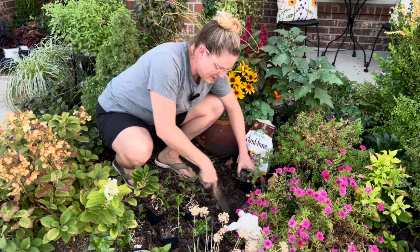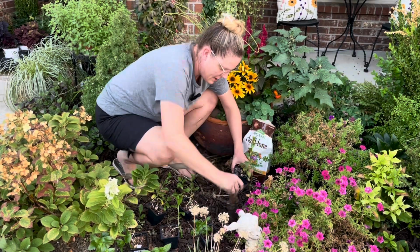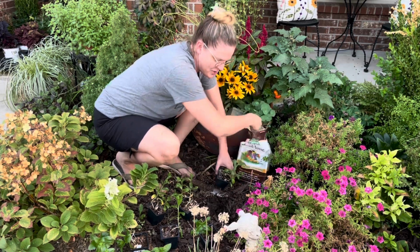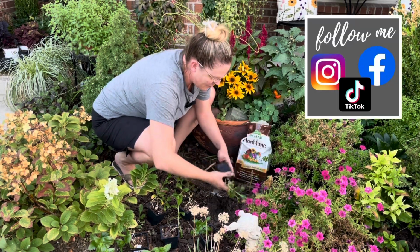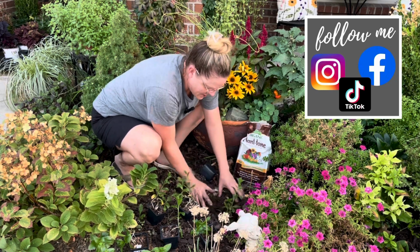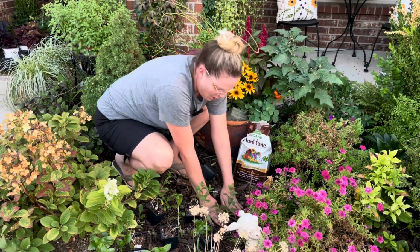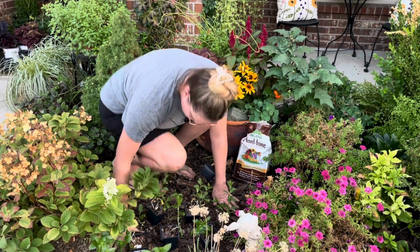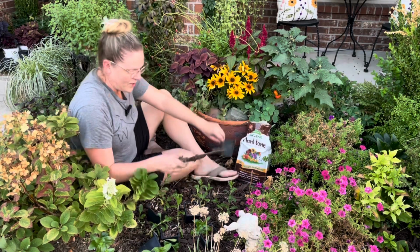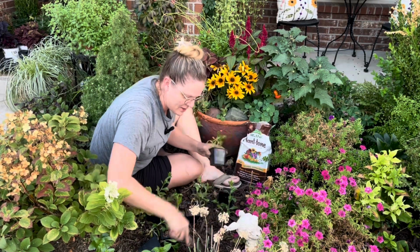Now, I was trying to find some information about Zanzibar seedlings and if I'm supposed to prune them, like pinch them back. Can't find any information on it. So if you have grown Zanzibar in the past and you know whether or not it's supposed to be pruned, trimmed back so that it can branch, let me know. I have not done that as of yet.